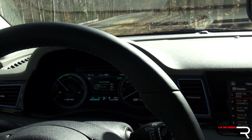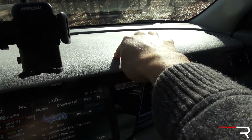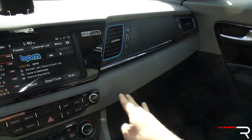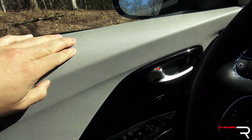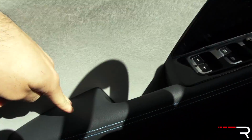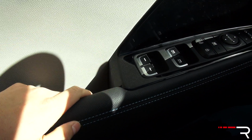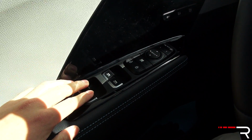And the materials in here are also decent quality, pretty much class competitive. The dashboard is this soft touch graining material. This right here is hard touch plastic, but it has a really nice grainy material as well. When you look at the door panels, they're also soft touch, just like the dashboard. You have some piano black plastic trim. You have an aluminum door handle here. It's nice and padded where your elbows would rest on this armrest, and there's a big storage cubby here for your cell phone. The windows are one-touch automatic up and down for the front, not for the rear.